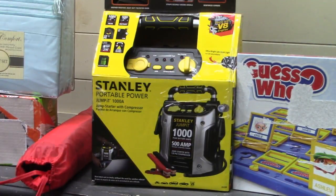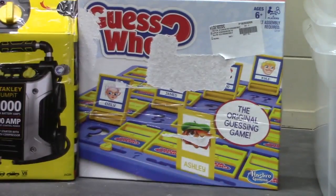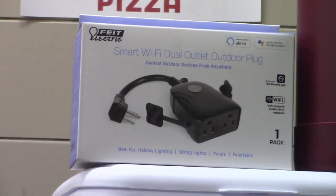Then we have a guess who game. The original guessing game. And I don't know how to play that, but I'm sure it is pretty easy. It's for ages 6 and up. So I probably would qualify in there. Then after that, we have a smart Wi-Fi outdoor plug. Just hook this up to your Wi-Fi, and you can control it from your phone. Turn your landscape lights off and all kinds of things, whatever you'd have outside.